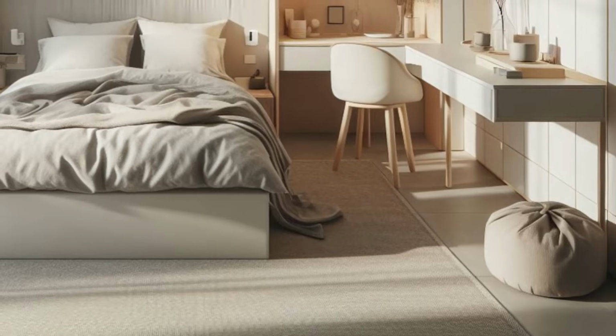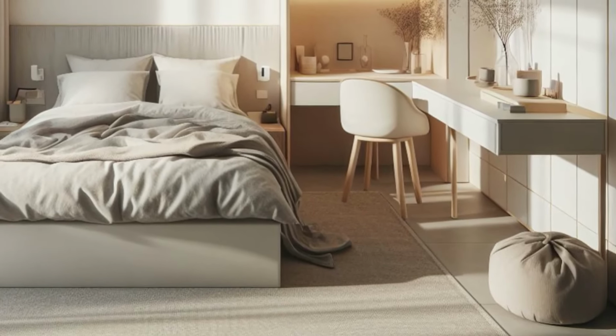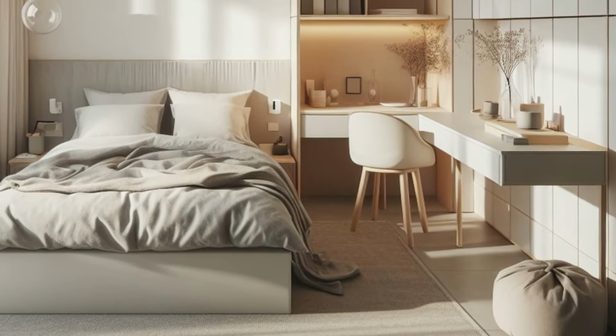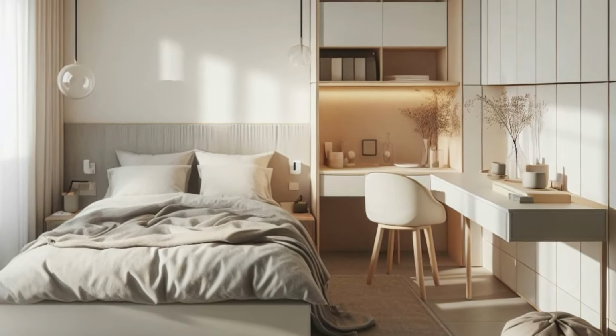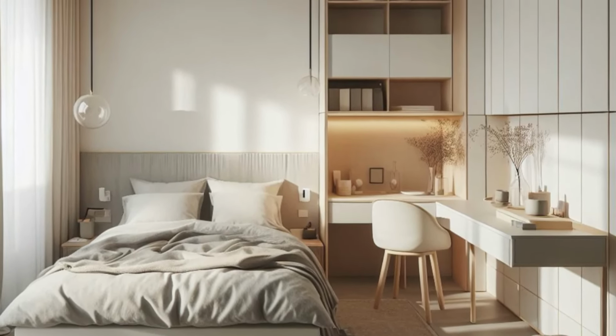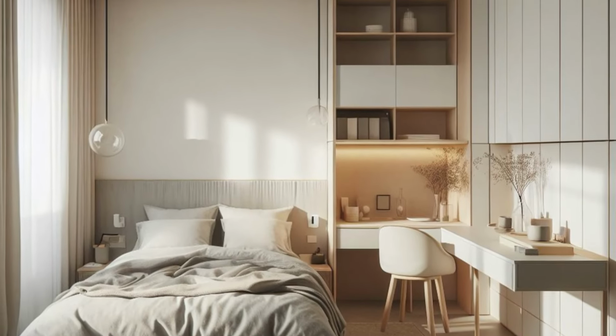With minimal distractions and a focus on clean lines, your small apartment bedroom becomes a sanctuary of calm and relaxation, inviting you to unwind and recharge after a long day. Embrace the minimalist lifestyle and revel in the tranquil beauty of your minimalist haven.